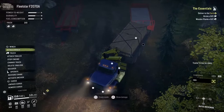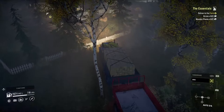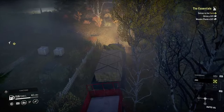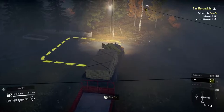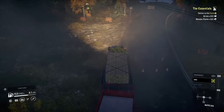Okay, so we've now got our two wooden planks. We need to pick up some bricks. Oops, knocked his fence down a bit. Sorry, buddy. Here and activate this task. The unlucky fisherman. And head back over the bridge and up to the warehouse where we can load some bricks.